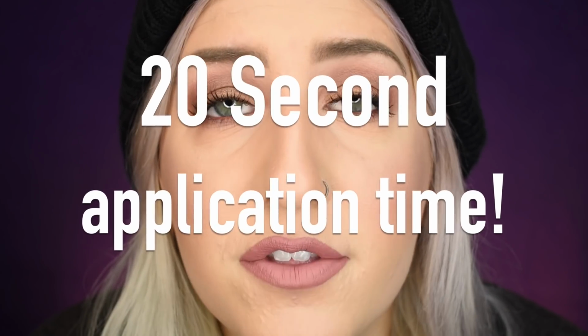Okay, that took half the time. Half the time of applying the Better Than Sex mascara, and then, oh, they're a little bit thicker. And I didn't have to do nearly as much. You saw. Wow. All right, so now I'm gonna go in with a second coat.